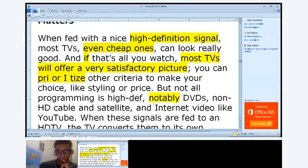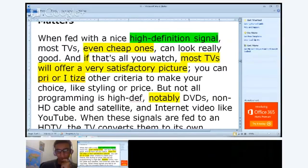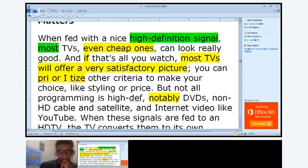Okay? So if all you watch is high definition signal television, then you don't need to worry about the TV because all the TVs, or not all, but what does he say? Most of the TVs, even the cheap ones, look really good. Oh, okay, all right, that's great. And so I love it when students express their own ideas, but this is what this person is saying. But what's the problem though?